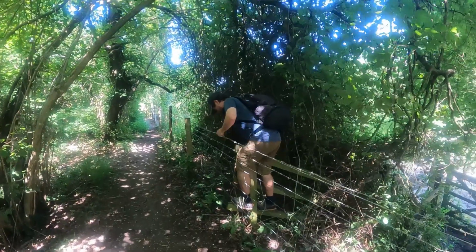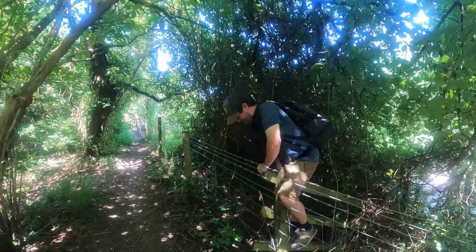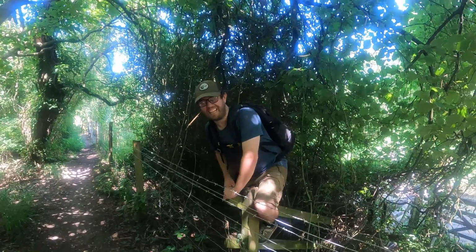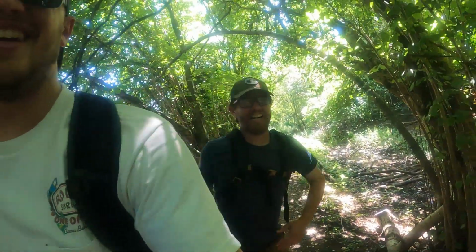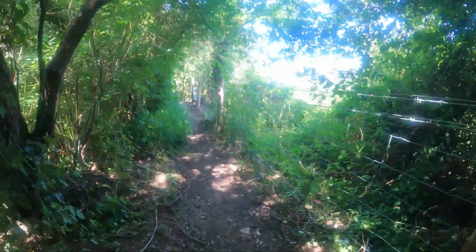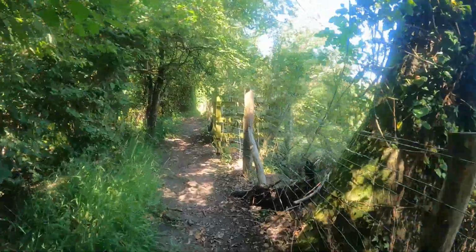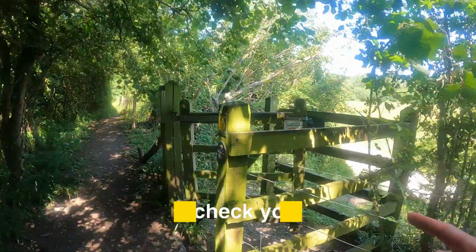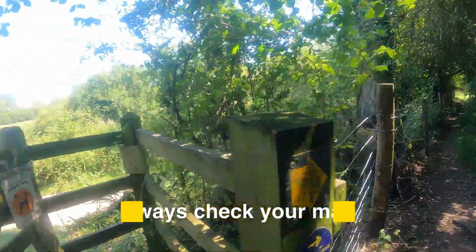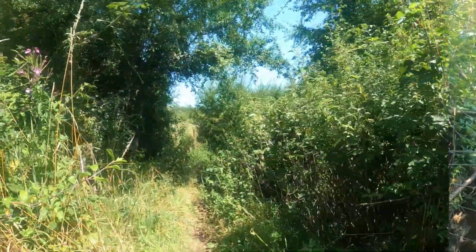Brambles in the face. Uh-oh. Who's this child here? I hope that wasn't a child. There's a gate just here, so we need to climb because we didn't think there was a gate. Watch out.